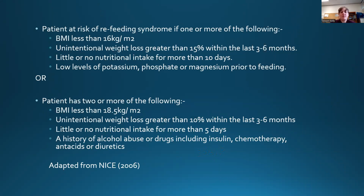So the people who are at risk, one or more of the following: a low BMI, unintentional weight loss of greater than 15% over the last 3 to 6 months, little or no nutritional intake for more than 10 days, and low levels of potassium, phosphate, or magnesium prior to feeding, or patients who have more than 2 of the following.